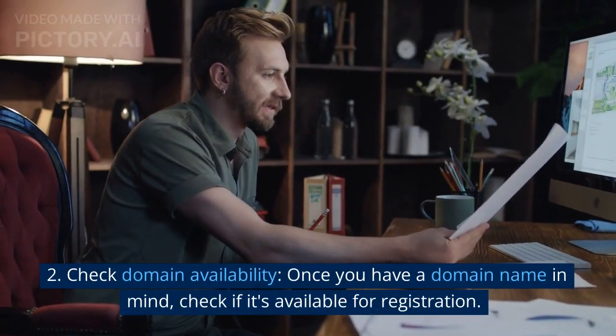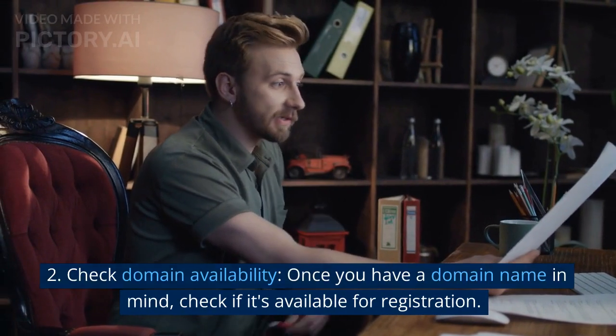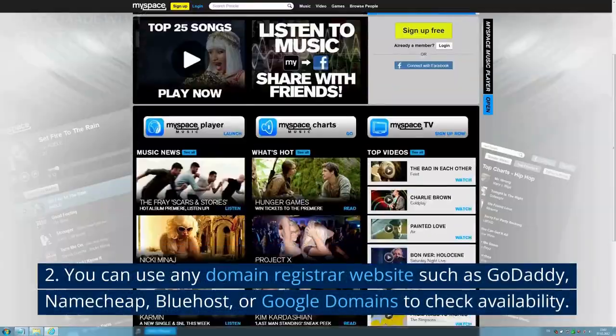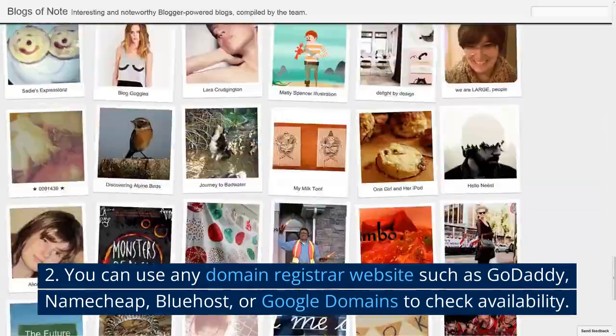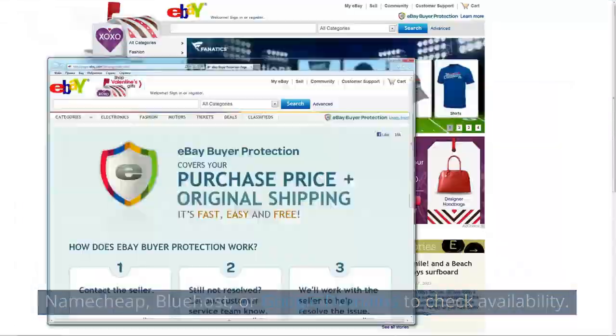2. Check domain availability. Once you have a domain name in mind, check if it's available for registration. You can use any domain registrar website such as GoDaddy, Namecheap, Bluehost, or Google Domains to check availability.